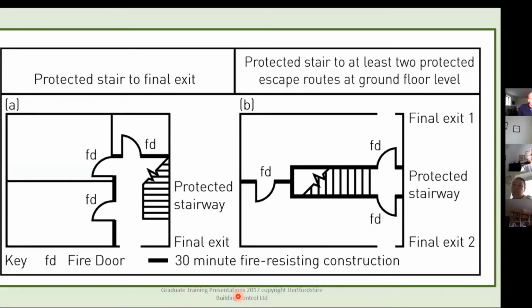So in the normal way of things, you will protect the route from the second floor rooms all the way to a final exit at ground floor level. So in the left hand diagram, you've got one option, which is to have an escape route that discharges directly to a final exit. So we're down the stairs and we're straight over final exit, and there's our protected enclosure.